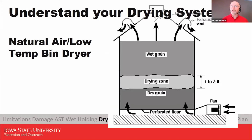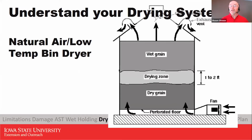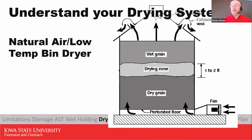So some common systems out there, natural air, low temperature drying systems. What we do is just pump ambient air in through a perforated floor and plenum under the bin. And as that air moves up through the grain, a drying zone will slowly migrate up through the bin. This happens fairly slowly, just using ambient air, because the amount of heat energy is limited.